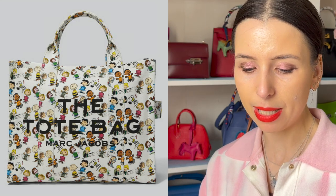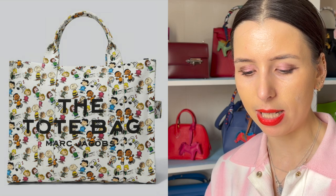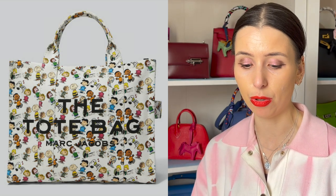And finally, guys, I got advertised on Instagram this bag. It's the Marc Jacobs Peanuts tote bag. It's $485. I think this bag is so adorable and it looks very practical, and it's less than half the price of the mini pochette. And look at the color scheme, guys. It is adorable. When I clicked on it, it was still available, but I think it's sold out now. But keep an eye out for this tote bag if you want to get it, because I think that this is adorable and I'd rather buy this than the mini pochette.